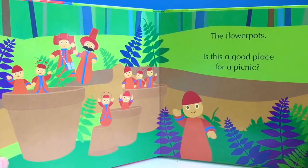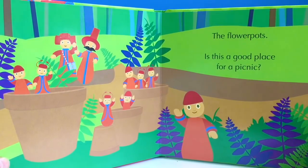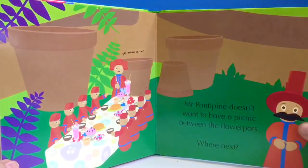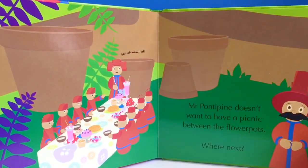The flower pots. Is this a good place for a picnic? Mr. Pontypine doesn't want to have a picnic between the flower pots. Where next?